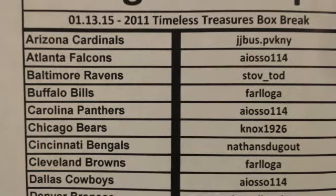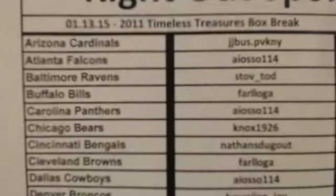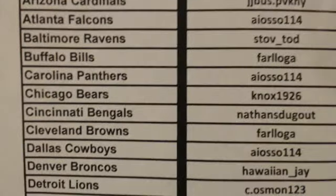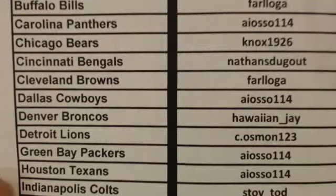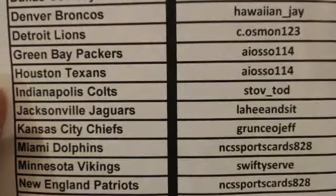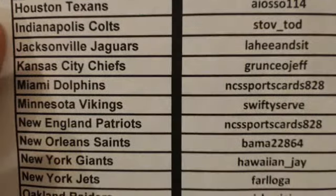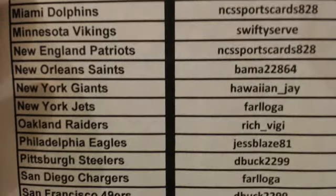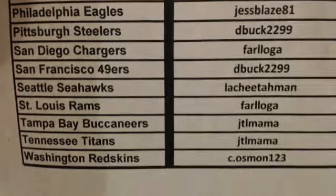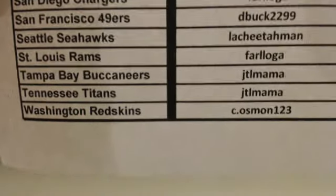All right, guys. 2011 Timeless Treasures single box break. Hawaiian J, C. Osman. So you got a lot of this lot. Now this, again, is for the auction that ended tonight on eBay. NC Sports Cards, Bama. Oh, we got a Bama fan. D. Buck, La Cheetah Man, JTL Mata, and Cosmin on the bottom.